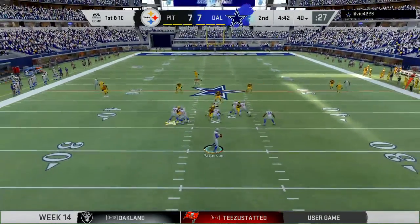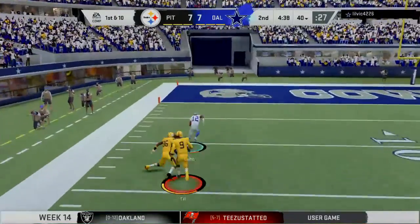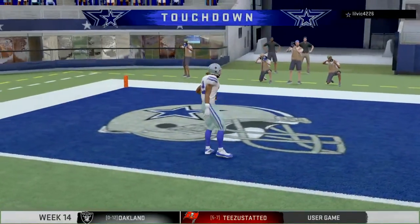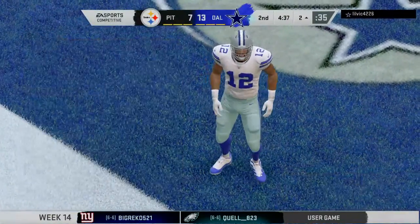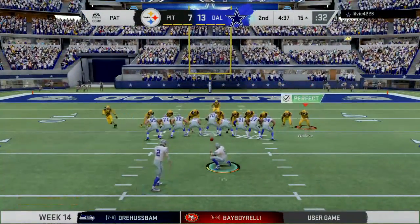Throwing on first down. Patterson. He's going to walk one deep left side here. This is caught inside the 15. Touchdown, Cowboys. A big play there. His 9th touchdown of the season. And the Cowboys have taken the lead.